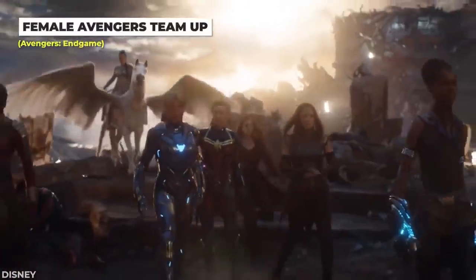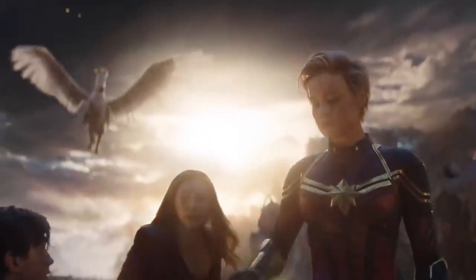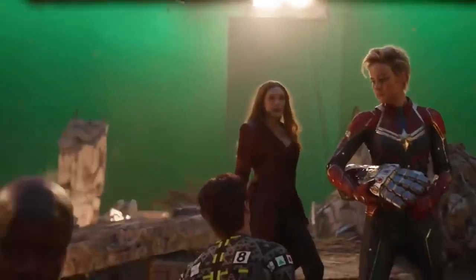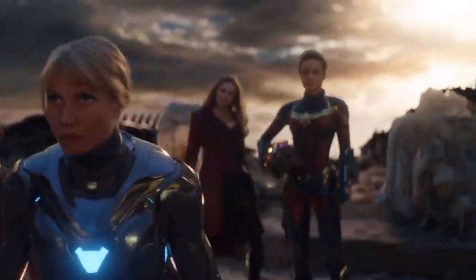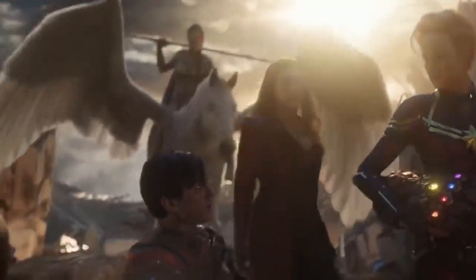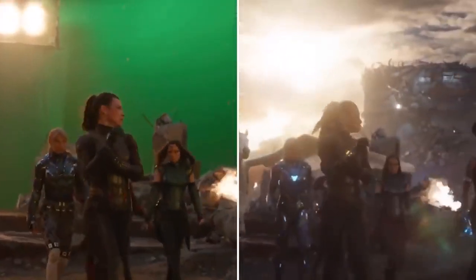How iconic was this girl power moment in Avengers Endgame? However, while it may have come together seamlessly on screen, the arrival of the female Avengers took a bit more extra work behind the scenes. As you can see here, each Avenger had to be added in almost one by one. Some of them were included using special effects, and others just popped up from underneath the camera's view.